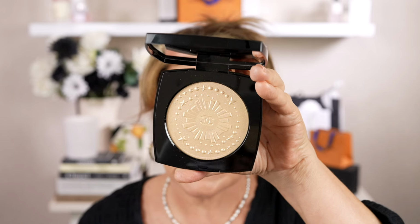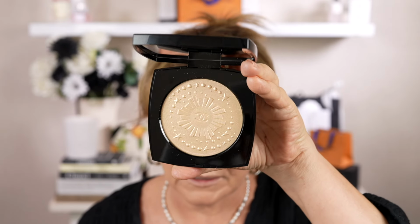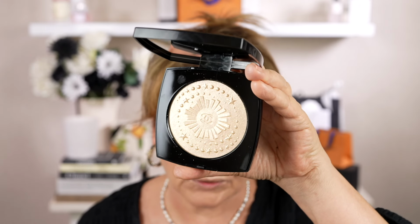So now let's take a look at the oversized illuminating powder. This is called Diamond Dust. It has 15 grams of product, so it is really huge. It is made in Italy, and it has a shelf life of 18 months from date of opening. And again, you've got the gold Chanel logo on the front there. And this is just so beautiful. It's really gorgeous. I don't know whether the camera will do it justice, but it's really beautiful.